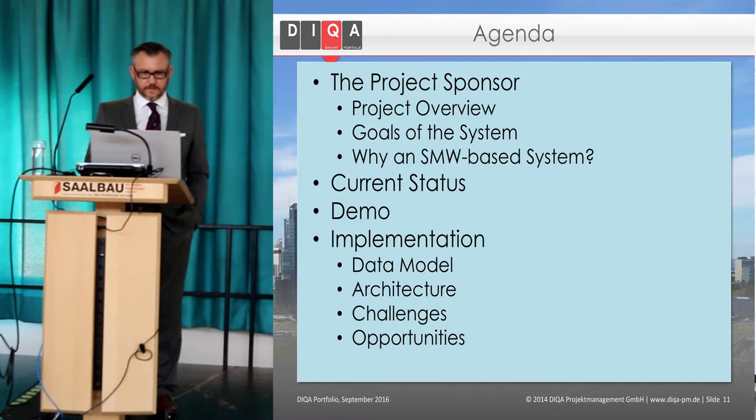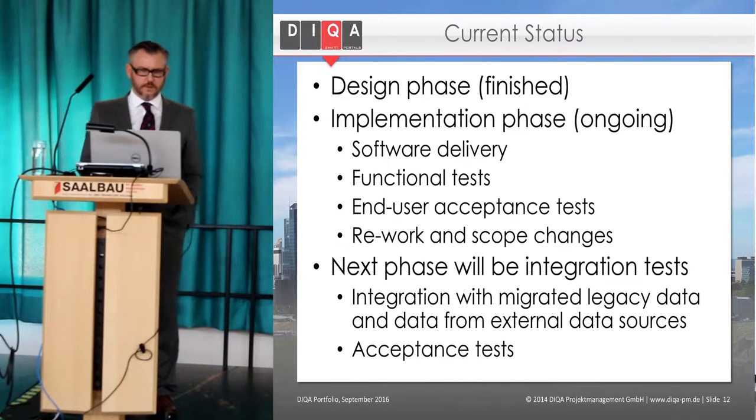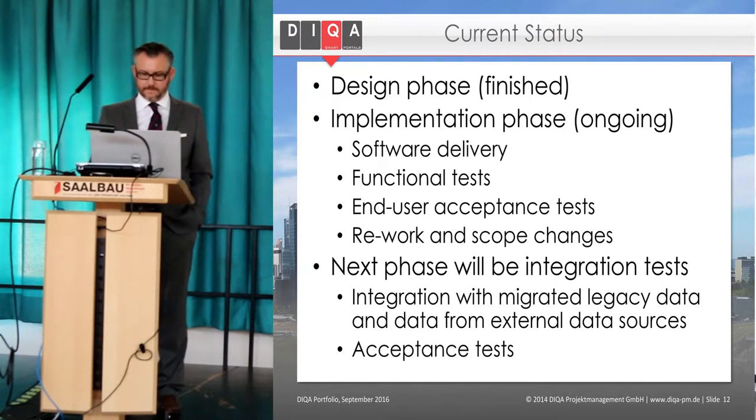Okay, so the current status. What's finished, since nearly a year, is the design phase. So we have created for the customer a super detailed specification, which is then approved and enters the implementation phase. Here we are delivering software, we are conducting functional tests with the customer. Also, the end users are involved, so they are given our software deliveries and they're testing it. And then they might complain or feel happy about it. And of course, rework and scope changes, this is our daily business.